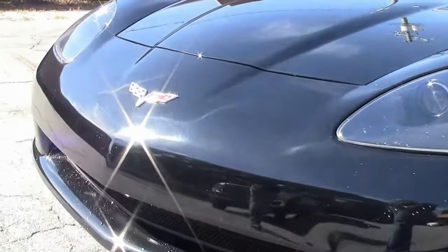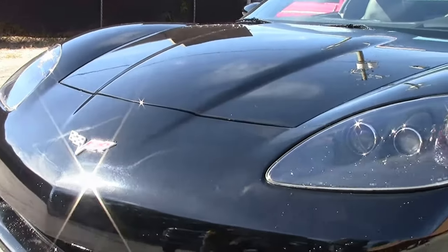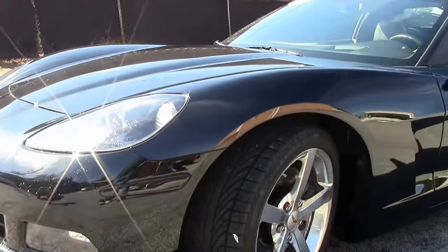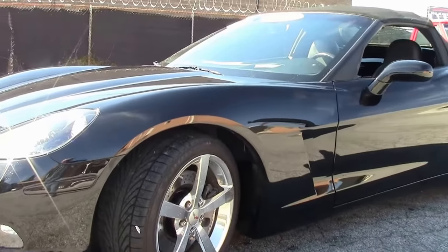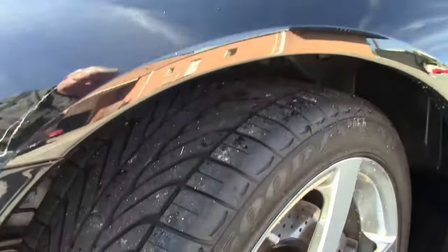horsepower change. This 08 convertible in black only has 8,000 miles on it. Brand new car. The convertibles made that year, there was 1,818 of them. This is a one owner car with only 8,000 miles. A very rare machine indeed.